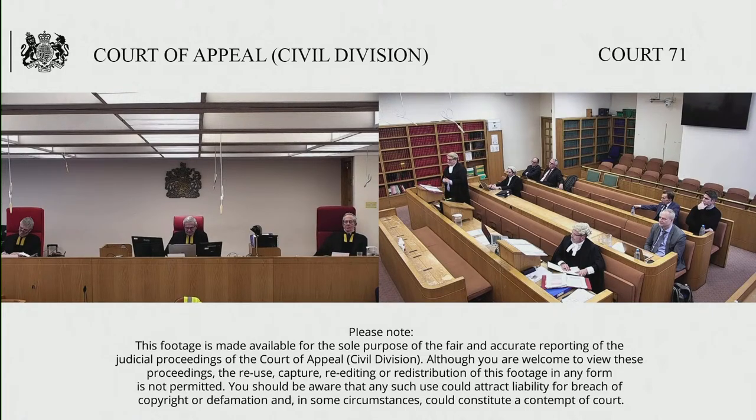My lord, it's also common ground, and I just want to emphasise this, that CPR 19.2 gives the power to join at any stage. Yes. And we quote from the Pablo Star in the authorities bundle, it's at page 293, at paragraph 26. My lord, I don't need to take you to that, but it confirms also that joinder can be effected after judgment given, certainly before damages are ordered and so forth.